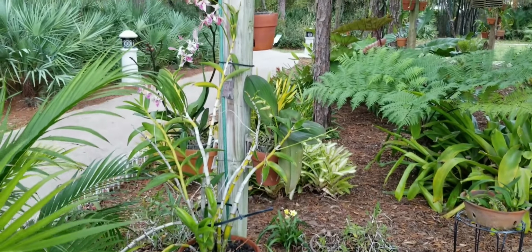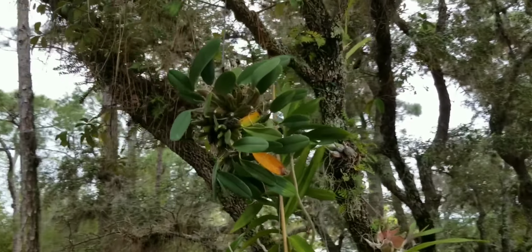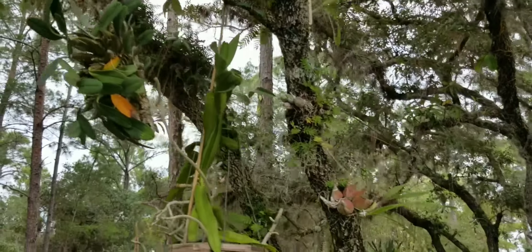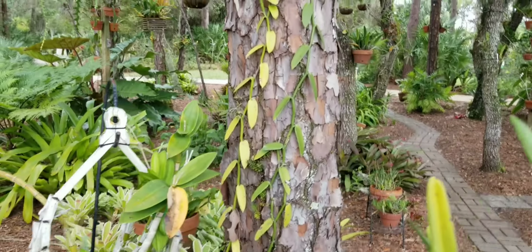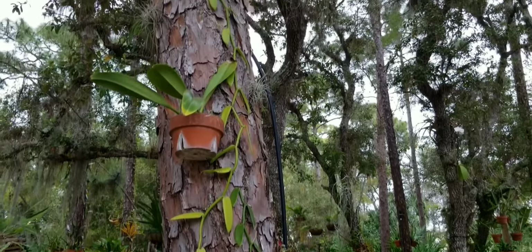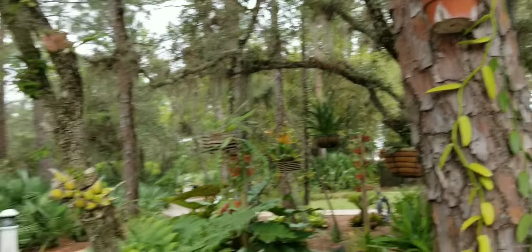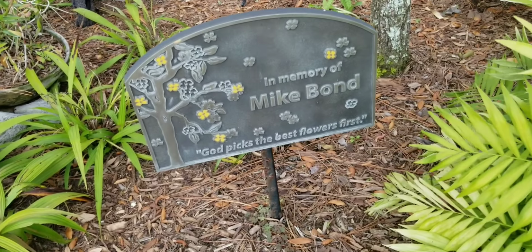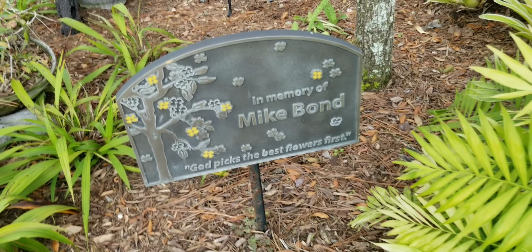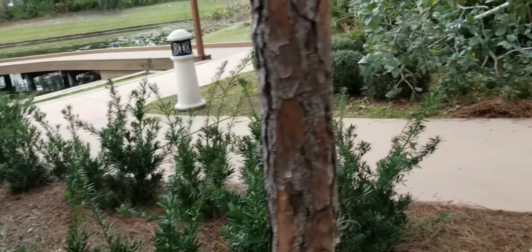And there's another pole of those things. Oh, that's beautiful. Isn't that beautiful? Another vanilla for you. So I asked them about how old that thing could be. They are celebrating a 10-year anniversary in memory of Mike Bond. God picks the best flowers first. Yeah, that's for sure. And they said it cannot be older than 10 years.